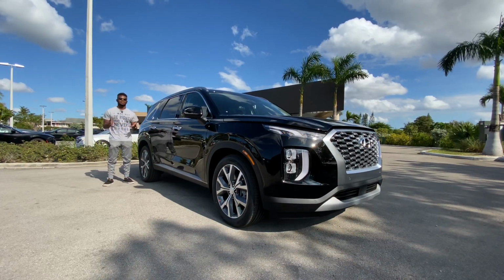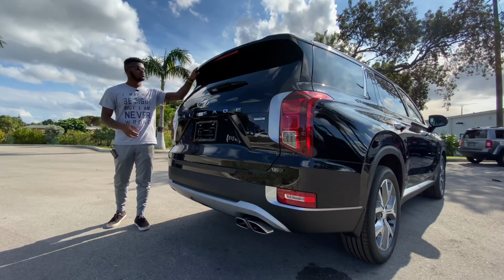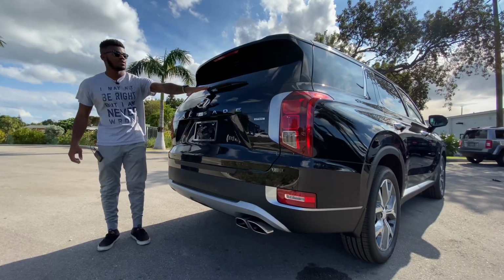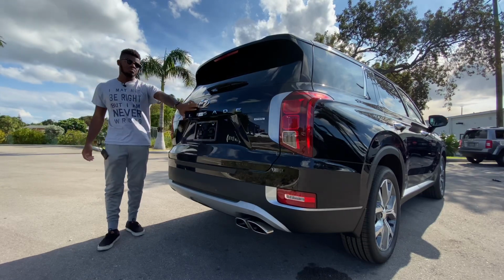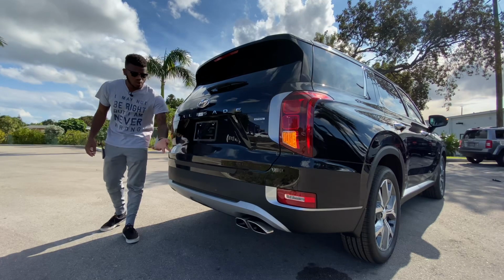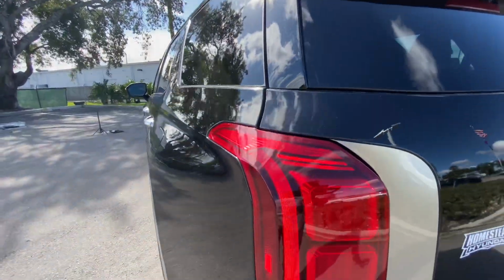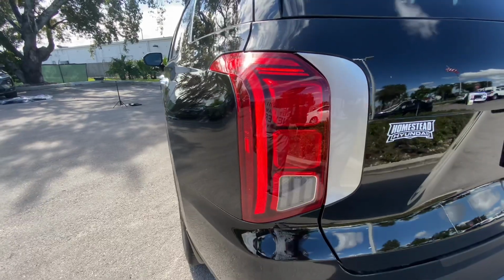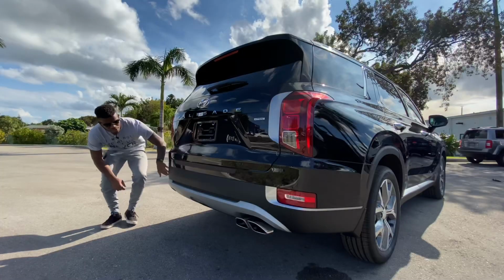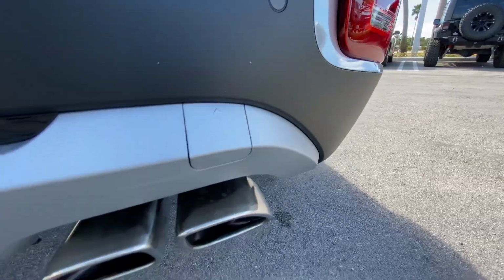Overall, we're going to take a look at the rear of the Hyundai Palisade. The rear of the vehicle, you have this rear spoiler here, with this blade to keep that rear glass clean. Your Hyundai emblem here with your Palisade name, which is spelled out. You also have a standard backup camera with LED lights for your tag. You also have full LED tail lights back here, an LED reverse light, brake light, and a turn signal. You also have rear parking sensors, this painted rear diffuser, and dual chrome tip exhaust.